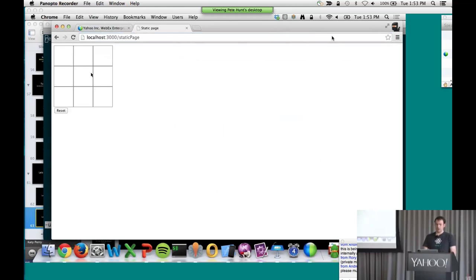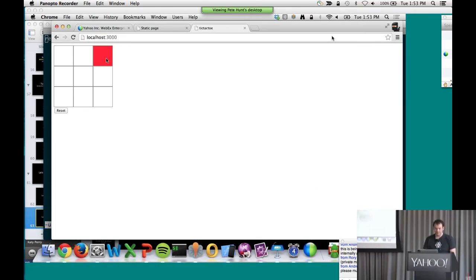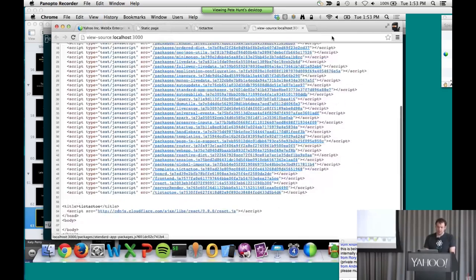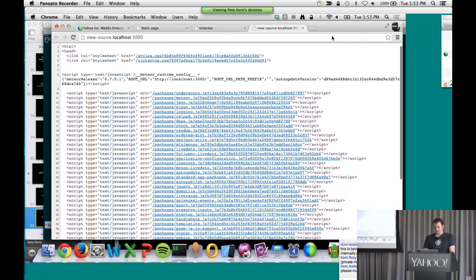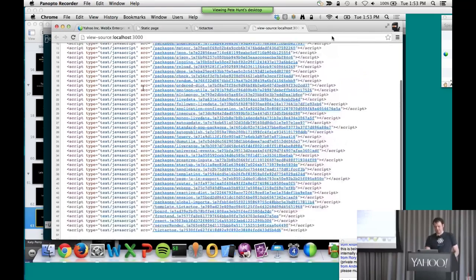So, I took the exact same code as before. Presentation mode is now enabled. So let's look at the original version here, which uses Meteor. I filled in that square there. When I refresh this, it's not there. Well, I don't know why. Anyway, this is the source of my Meteor application. And it's kind of nothing there, right?